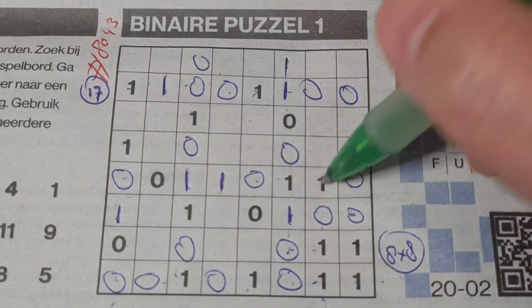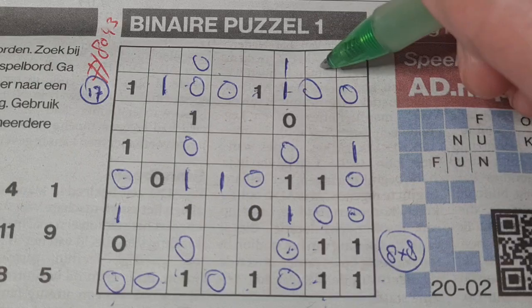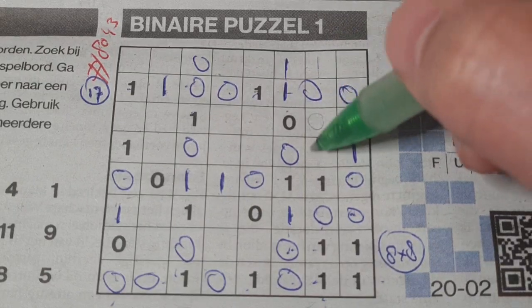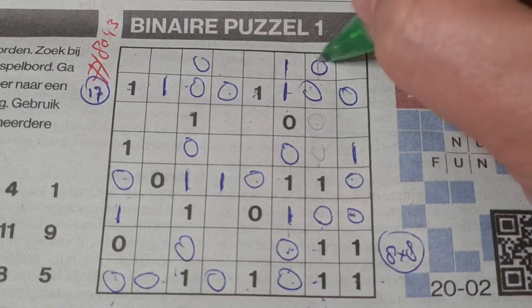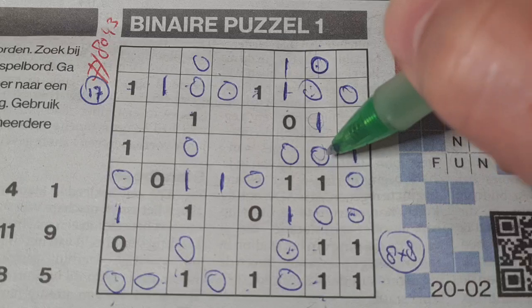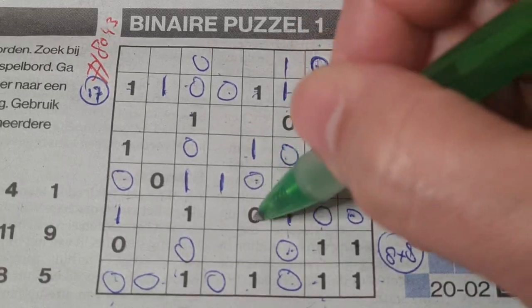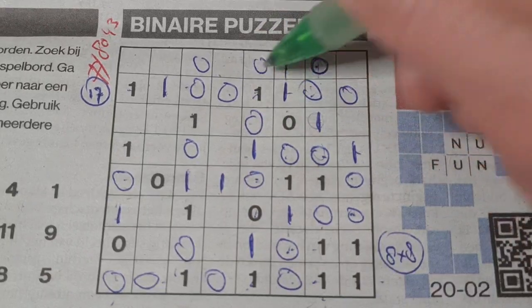We have here 1, 2, 3 1s. If I place number 4 there, then we have 3 0s in a row in this column. Not allowed, one of the rules, so this can be 1. Double 0, here 1, there 1. Between the 1s comes a 0. Double 0, here 1, there 1. Double 0, here 1, there 1. 4 1s we have here, so the rest are 0s.